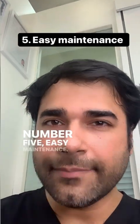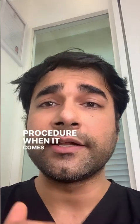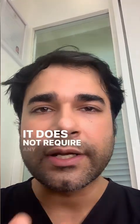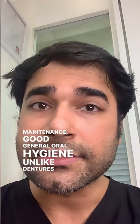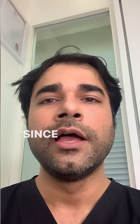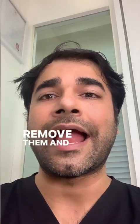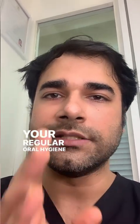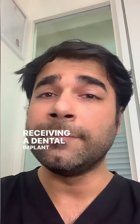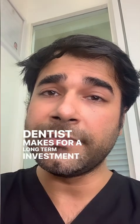Number five, easy maintenance. Dental implants are one of the easiest tooth replacement procedures when it comes to aftercare. It does not require any special maintenance apart from maintaining good general oral hygiene, unlike dentures or some other similar procedures. Since it is a fixed replacement option, you do not need to remove them and care for them daily other than conducting your regular oral hygiene routine. Receiving a dental implant from a well-trained implant dentist makes for a long-term investment of your oral health.